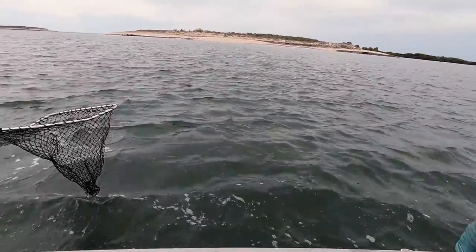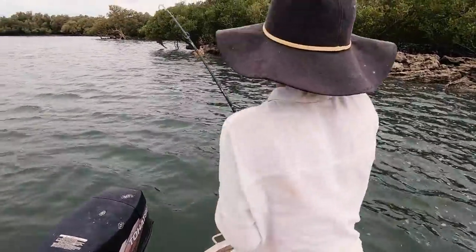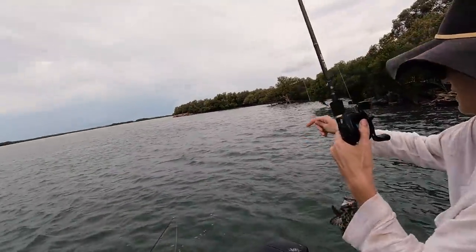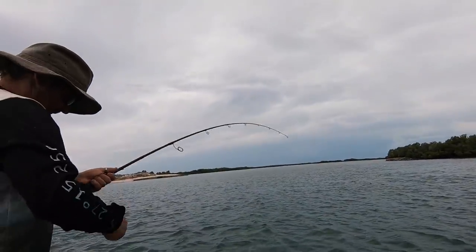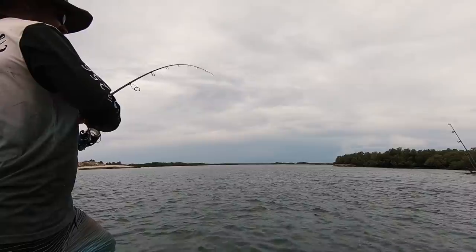Give me my hook back. Look what he took, mate. Don't get much of a rest here. Oh, I had it. Now we got to watch for the sharks. Little cod. Jack.